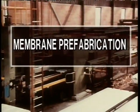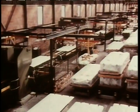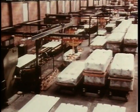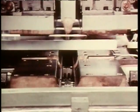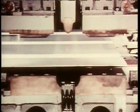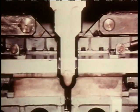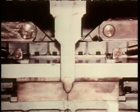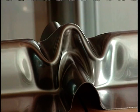The Technigaz membrane is prefabricated in a dedicated workshop. It's made of 304L stainless steel plate 1.2 mm thick, offering two perpendicular corrugations obtained by two successive folding operations. The sheets are delivered in their final dimensions and are ready to be installed and welded. Their maximum format is 3 meters by 1 meter.